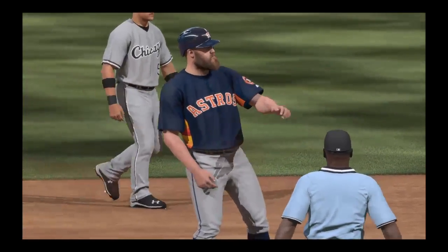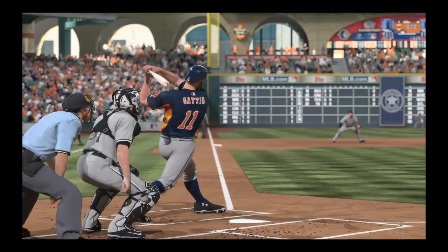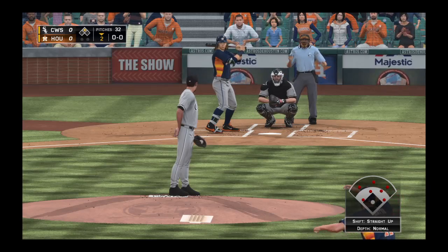I'll tell you, this is not a bad pitch location-wise. It's down and away, and he still nearly knocks this ball out of the park. That's a testament to how good a hitter he is, that he could swing at a pitch that would give most guys fits and still drive it for 2 bases.